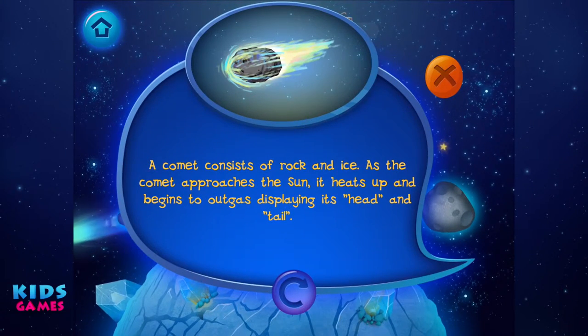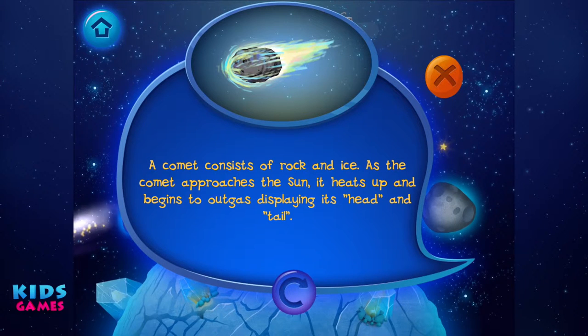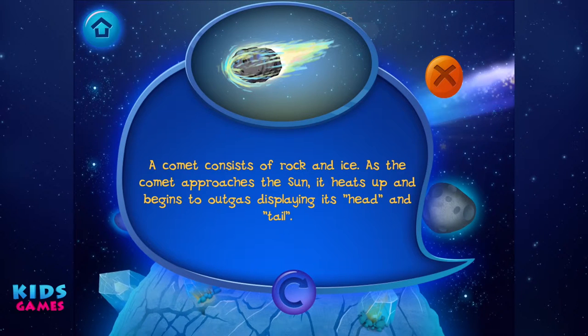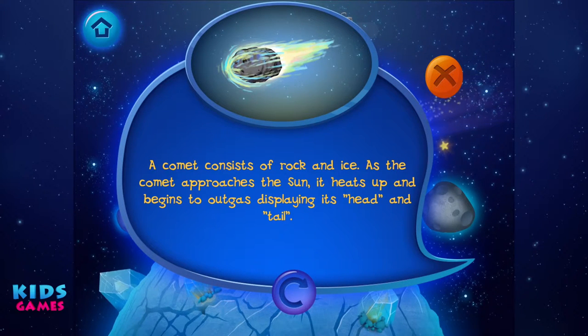A comet consists of rock and ice. As the comet approaches the sun, it heats up and begins to outgas, displaying its head and tail.